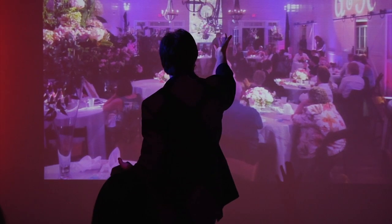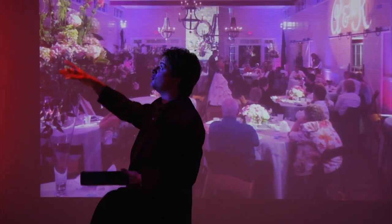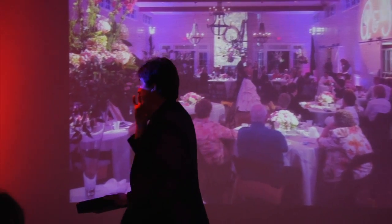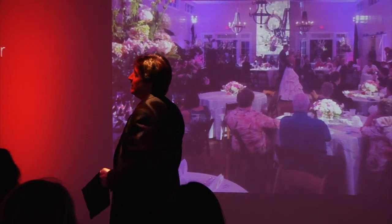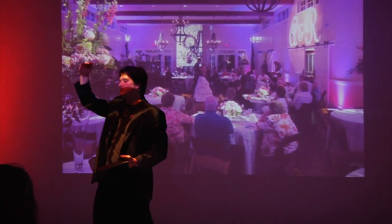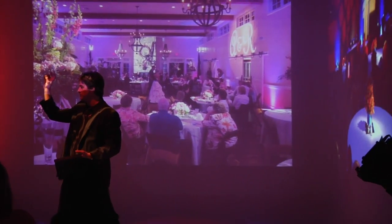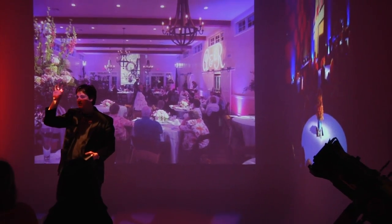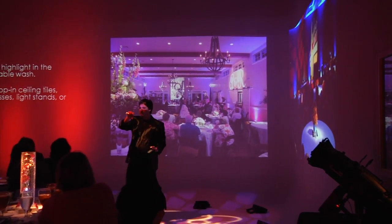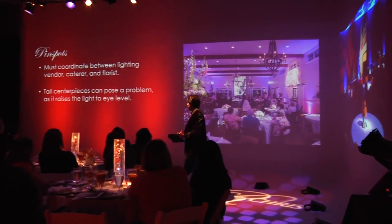So you can do a pole structure. You can also do a truss of some kind. If you have an air wall in your ballroom, pin spots can be affixed to the air wall overhead. Even drop-in ceiling tiles: we can pop out the drop-in ceiling tiles and put in a replacement tile that has mounting points for pin spots. That tends to be very labor-intensive, but it can be done. So there are lots of ways to get this effect in all different kinds of venues.